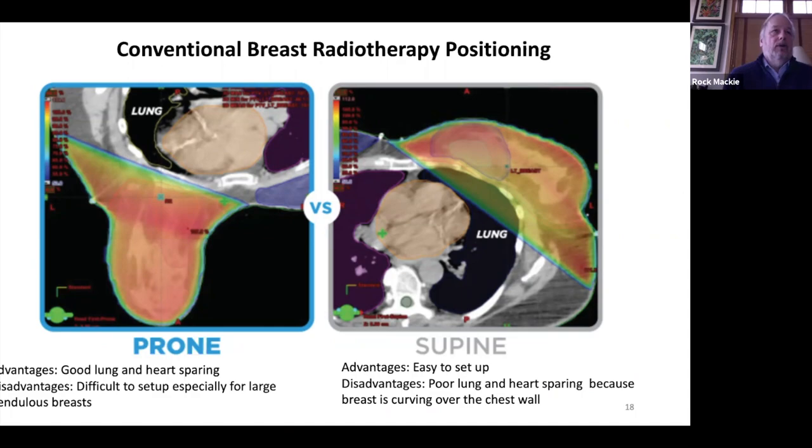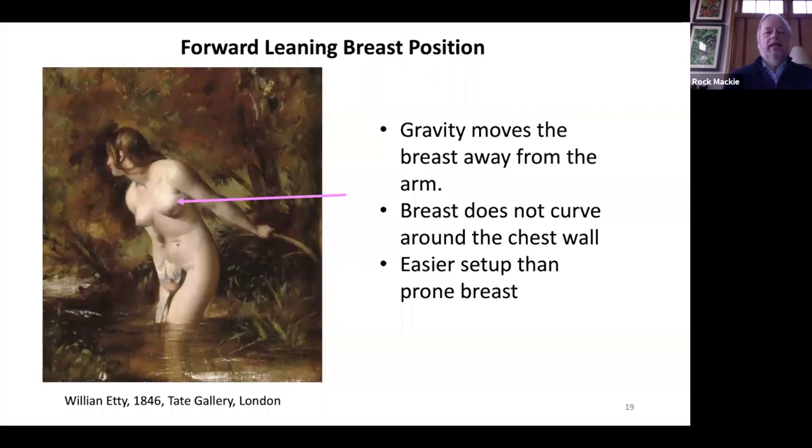But the trouble with a prone setup, especially for pendulous breasts, is that you have to raise the patient quite a ways off of the table. And what this means is that you run into trouble with rotating the gantry. You don't have that much room to rotate. As well, the prone position is actually hard for a therapist to set up, and that's why it's not done as often as maybe it should be. But in the upright position with forward leaning, it's still easy to set up the breast. So effectively, gravity is leaning the breast forward.